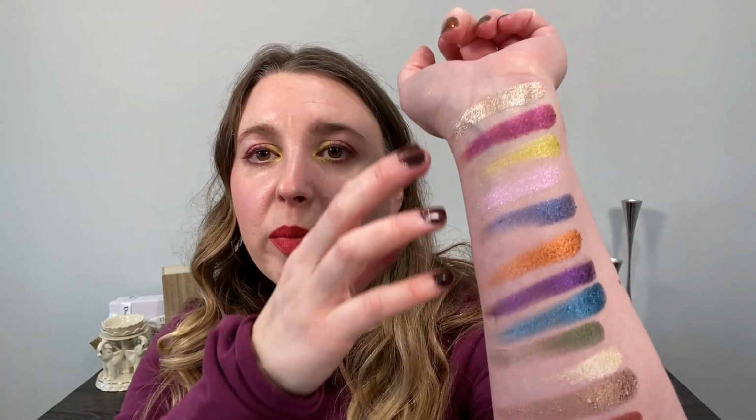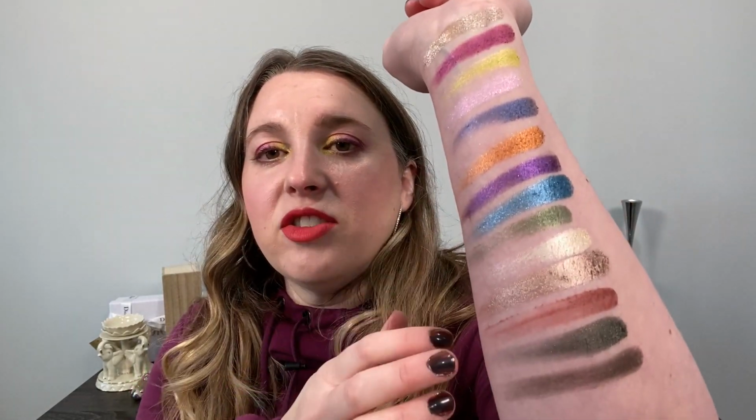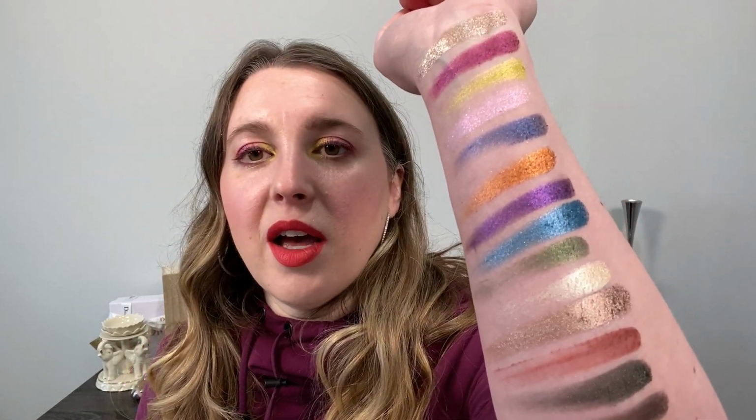And if you've been on the fence about these palettes, please take a look at the other review I have featuring Corporate and Sciomancer. If you're interested in seeing more looks with these palettes, please let me know. I'd be happy to oblige because these are so much fun to use. And I think mixing and matching these is going to be a lot of fun.